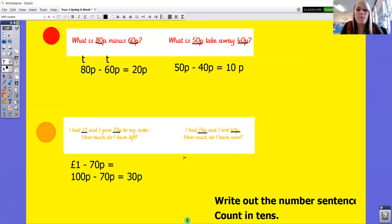And then the next question here, I had 76p and I lost 40p. How much do I have now? So 76p take away 40p equals, let's find out. And Miss Vaughan likes to use my counting in tens knowledge to solve this problem. So if I've got 76, I can count back 4 tens from 76. So 76, 66, 56, 46, 36. I've taken away 4 tens, so I've got 30 and the 6 because the ones do not change. And you must remember the p for your answer.